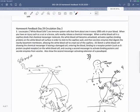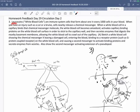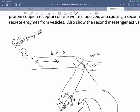The next one was to think about the white blood cells, leukocytes or white blood cells. They are immune system cells. They're about 1 in every 1,000 cells in your blood. And there's more than one cell type. In this case, I'm talking probably about macrophages, which are attracted to areas of damaged cells. And what I wanted you to show me was damaged cells releasing molecules. Those would be damage-associated molecular patterns, or DAMPs. There's also pathogen-associated molecular patterns, which are coming from bacteria or viruses or parasites.